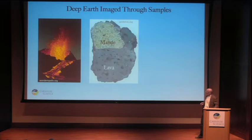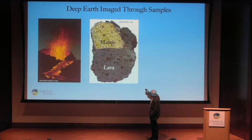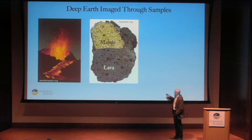But more importantly, sometimes these magmas bring up chunks of the mantle with them. Okay, and so here's an example of some lava. This is in fact a Hawaiian lava. And in that lava, we have a chunk of the mantle. And you'll see it's green. It's comprised a lot of the mineral olivine, which you'll know from the gemstone peridot. That's where we get that. And so this allows us to analyze that material.